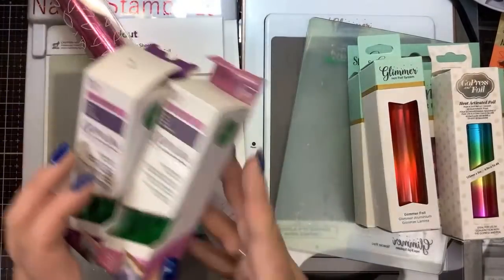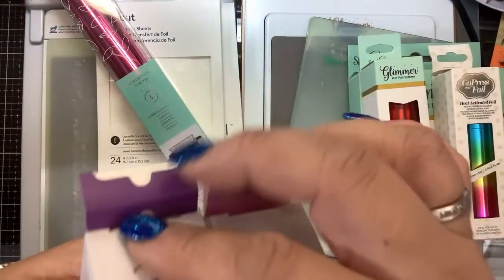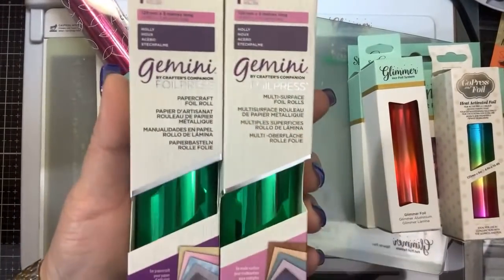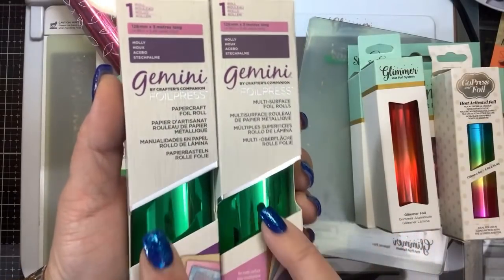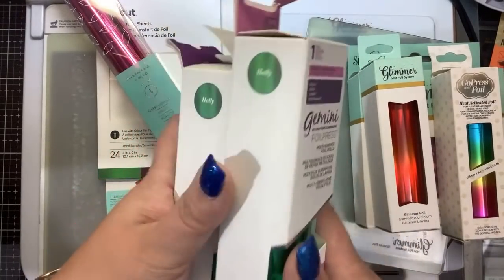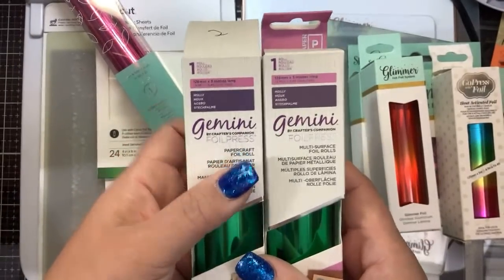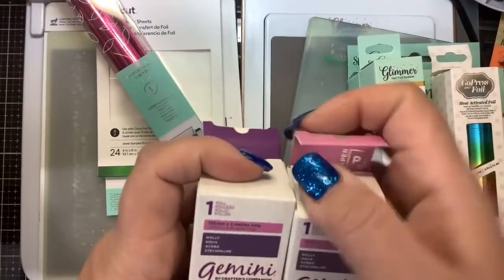Here is a tricky one. The Gemini Foil Press Hot Foil System. Now, in looking at these two boxes, you would say, hey, they're the same foil. Look, they're both green. One's called Holly, the other one's called Holly. They are boxed up exactly the same way. They both say Gemini Foil Press. Okay, here is the difference.